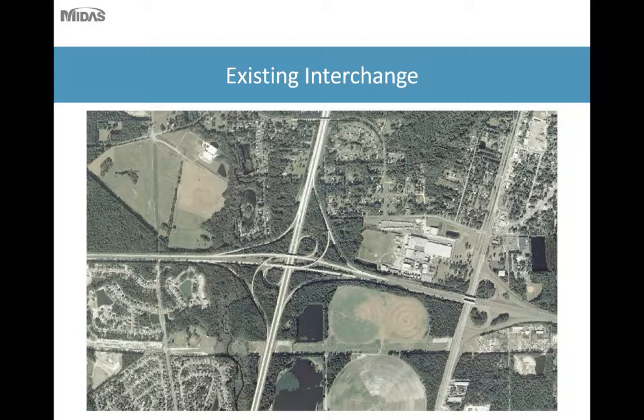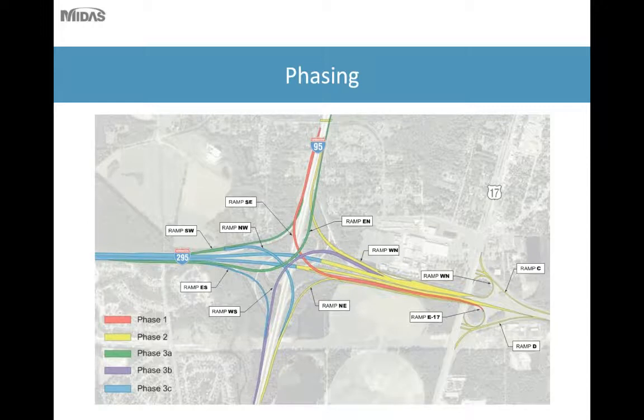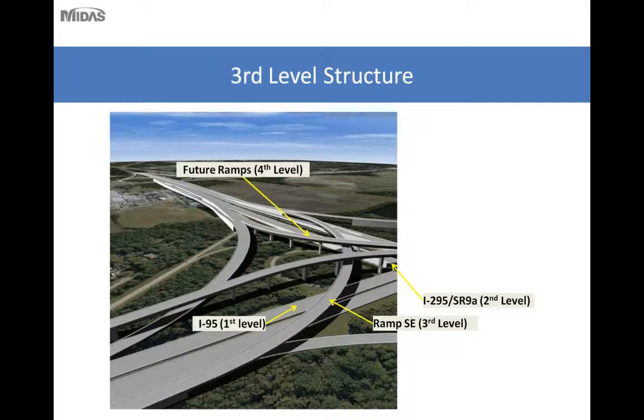The existing interchange is a partial cloverleaf. This interchange will be upgraded to an all-leg interchange in the future. So part of the first phasing of this upgrade is this Ramp SE, which is the bridge we'll be talking about today. Ramp SE carries traffic from southbound I-95 to eastbound State Road 9A. So shown here is the all-leg interchange in the future. As said, this interchange would be constructed in multiple phases, three phases total, and will potentially be let sometime in the near future.